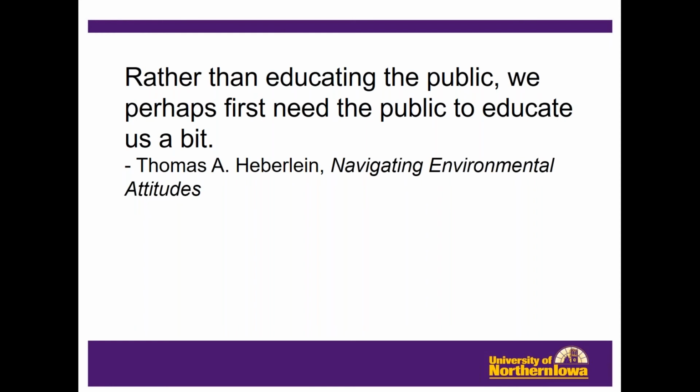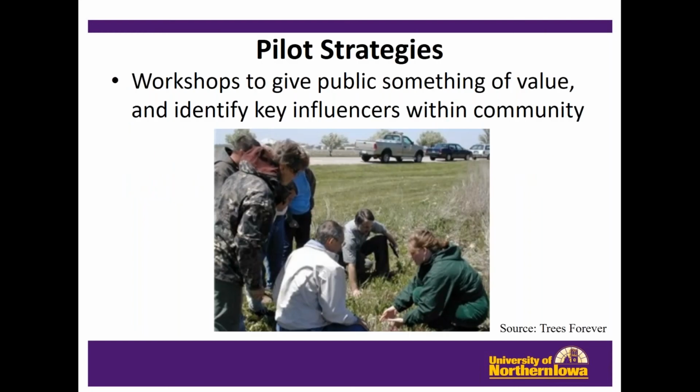So from these surveys, I know that the public's pretty important. It came out in the county engineer survey as well. What the public thinks influences if they're going to have IRVM. A book I've read called Navigating Environmental Attitudes included this great quote: Rather than educating the public, we perhaps first need the public to educate us a bit. So this leads into one of the strategies I would like to use with the results of these surveys.